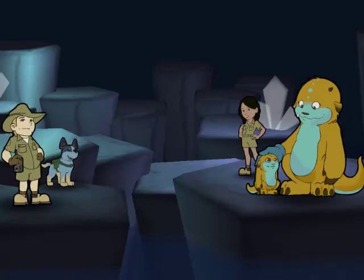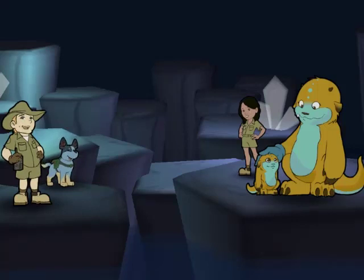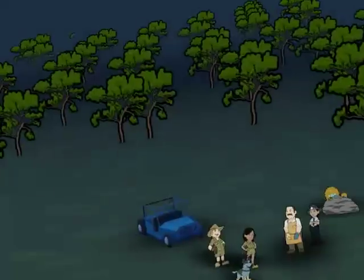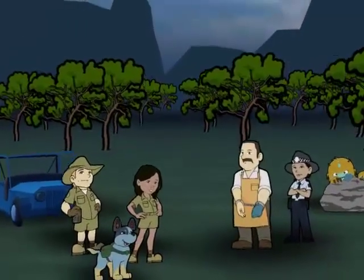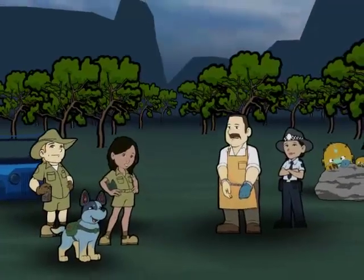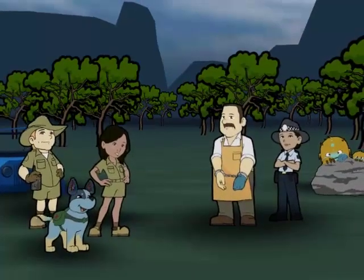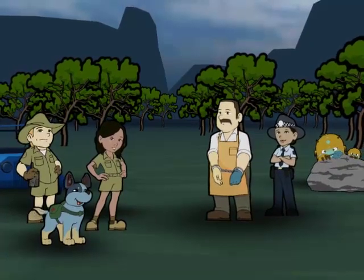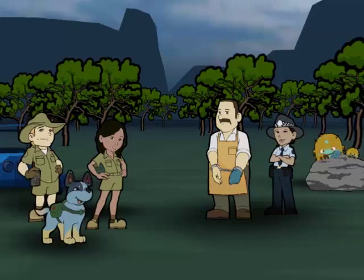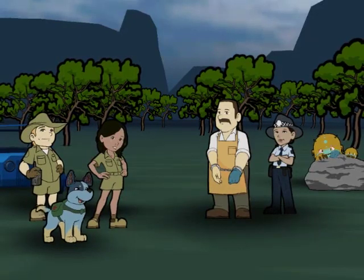I think Patch has worked it out, have you? Let's follow her and find out. Ron! Why would you put that poor little critter in a cage? I'm sorry, Ranger Dan. I thought I could sell it for lots of money. How long before Ron gets out of jail, officer? Oh, he'll just get a fine and a warning this time, but he'd better not do it again.